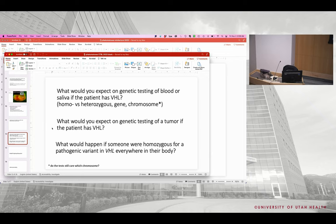Oh, like let's say you have a variant in the VHL gene. How do they, what are the classifications? There's a variant of uncertain significance, a benign variant, likely pathogenic and pathogenic. Pathogenic means there's better evidence that it causes the disease. Benign means lots of people who don't have the disease have it. There's something everywhere in between.